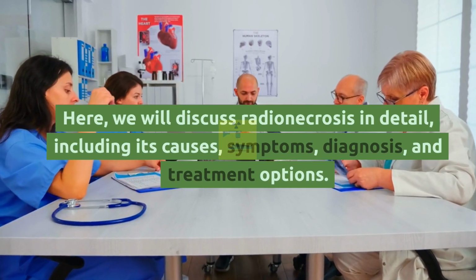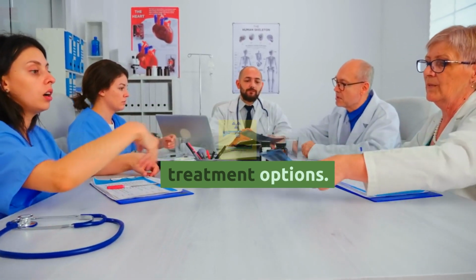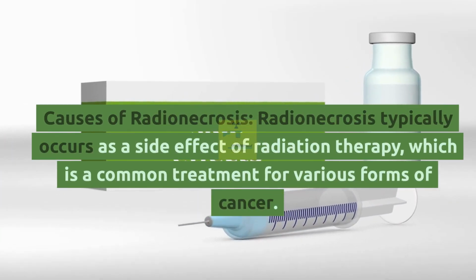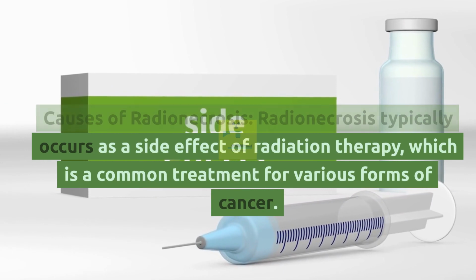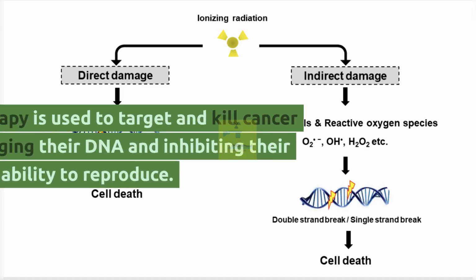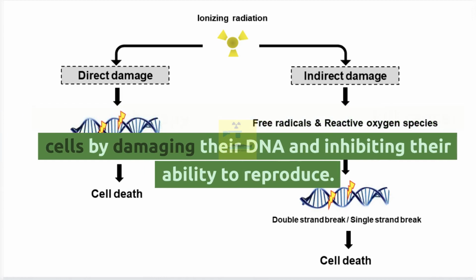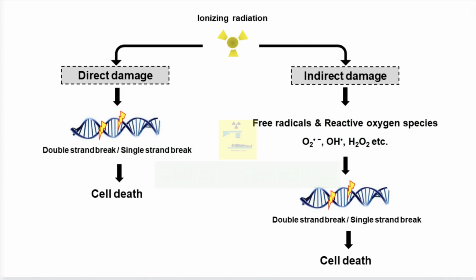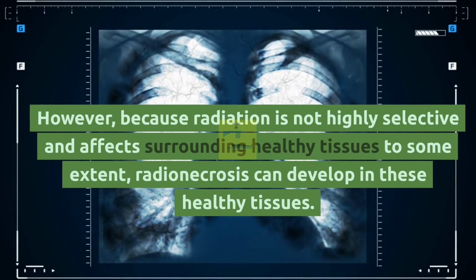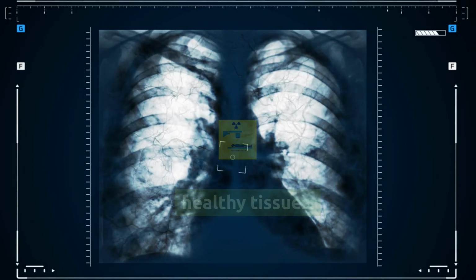Here, we will discuss radionecrosis in detail, including its causes, symptoms, diagnosis, and treatment options. Causes of radionecrosis. Radionecrosis typically occurs as a side effect of radiation therapy, which is a common treatment for various forms of cancer. Radiation therapy is used to target and kill cancer cells by damaging their DNA and inhibiting their ability to reproduce. However, because radiation is not highly selective and affects surrounding healthy tissues to some extent, radionecrosis can develop in these healthy tissues.